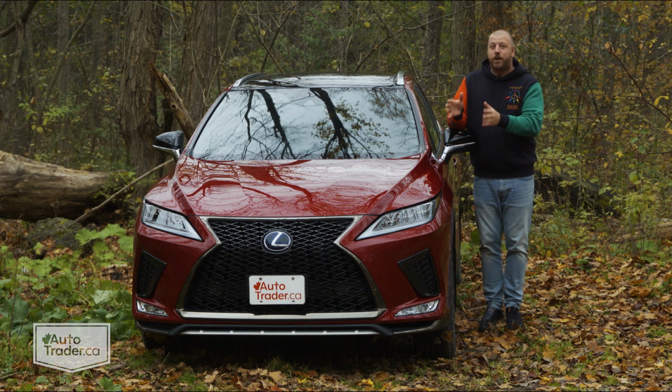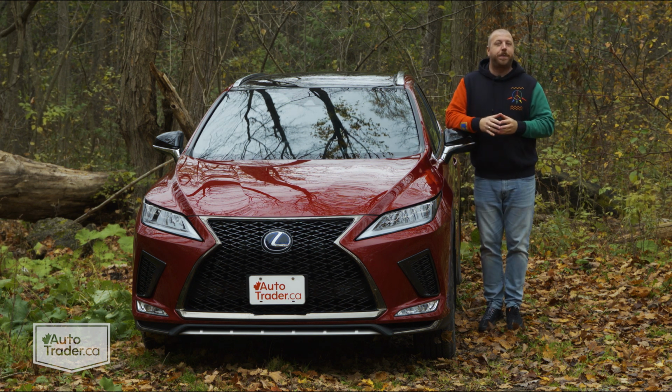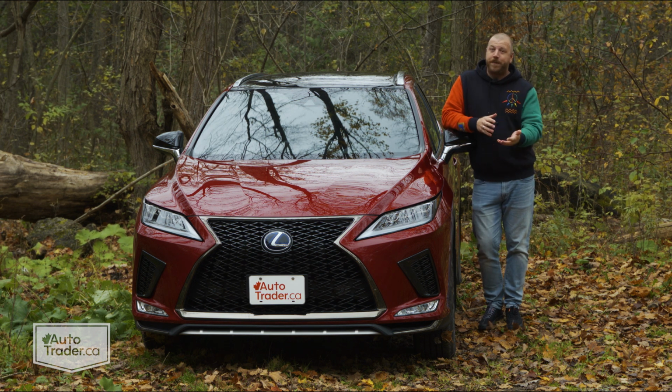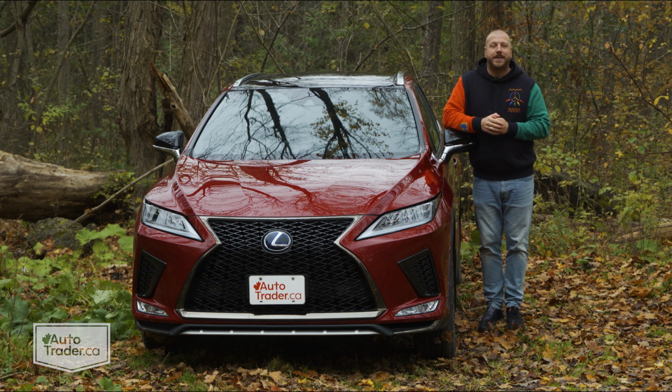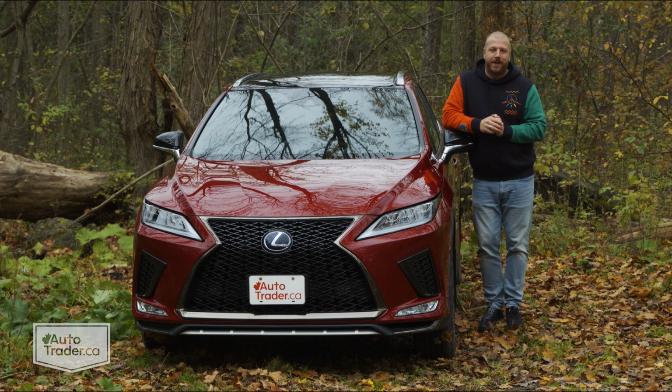But the big thing is it's known for being pretty predictable and reliable, and there's nothing like a hassle-free ownership experience for a vehicle to endear itself to the motoring masses. The other great thing about it, it's one of the only SUVs in this segment to be offered as a hybrid over the years, so it burns about as much gas as a Toyota Camry in the process.